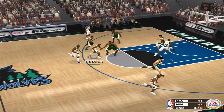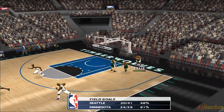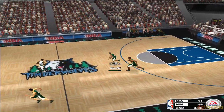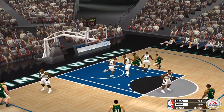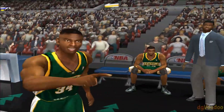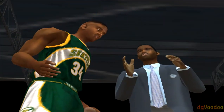Hudson sets it up on the left side. He's all alone. Troy Hudson for 2. Three-pointer. Berry can't find the hole. That one was a little off target, Bob. Maybe he wanted to give a souvenir to the fans. Number 14, Benjamin Drobner, and number 34, Ray Allen.